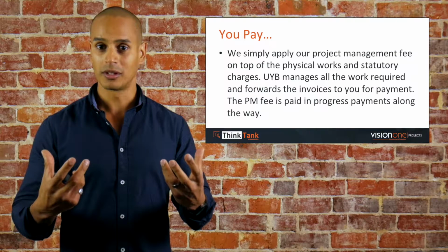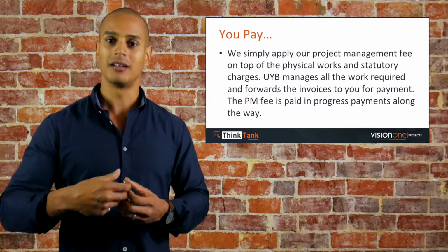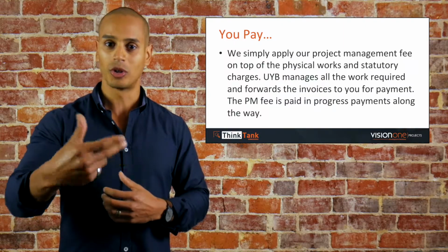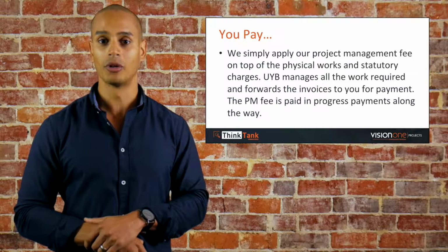So we will project manage and oversee all the detail that's required to get it to that point. The project management fee is paid in installments as the milestones are met over the course of the subdivision process.